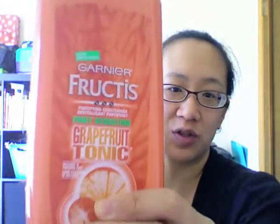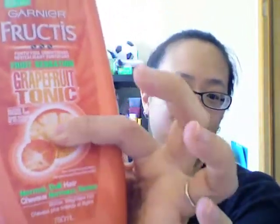The other hair product that I got was this. It's the Fructis Grapefruit Tonic Conditioner. It's supposed to be for normal, dull hair. I didn't really buy it because I have dull hair. I bought it because I really love the smell of grapefruit stuff. I've been on a bit of a grapefruit kick. You'll see another one of the products I'm going to talk about today also has that scent. I like it. It smells nice, and it works well on my hair.